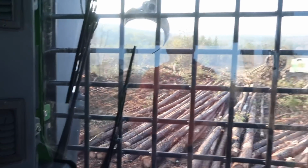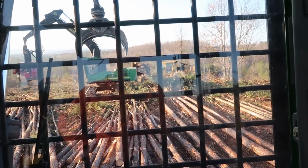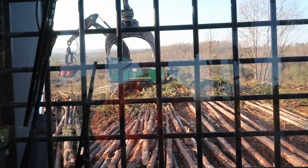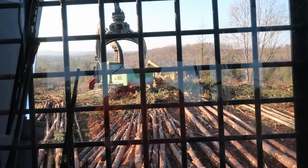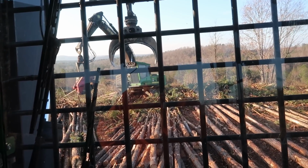When we get the 635 back, that'll make a huge difference for us. 630 is a good machine. It just won't pull what that 635 will, and it won't do what the 635 will. If people only really understood the difference that the bogies make on the back of that machine, it's very, very good bit of difference.